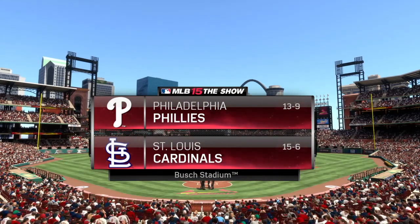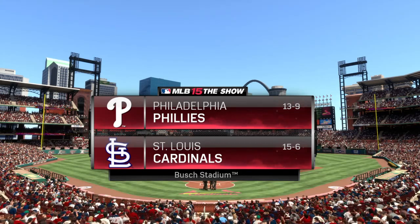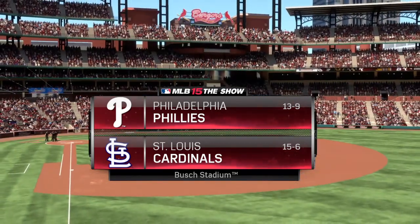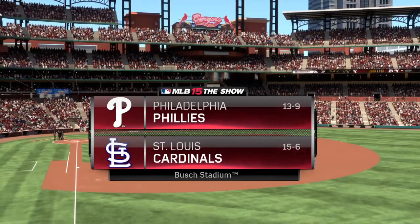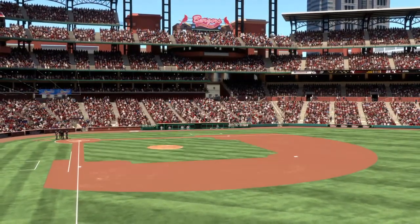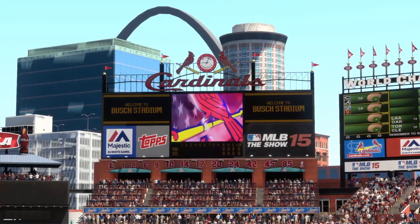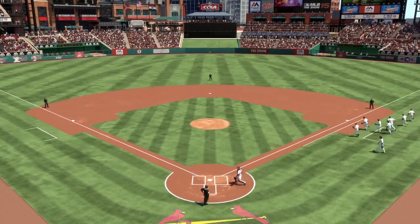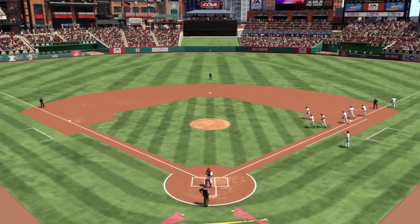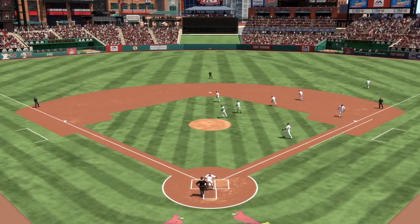Today the Phillies will take on the St. Louis Cardinals here on the Video Game Network. Phillies coming off a loss against the Cardinals as they lost the game 5-1 in last night's ball game. Ethan Martin will get his first major league start for the Phillies in this one today, as the Cardinals take the field for the final game of this four-game series.